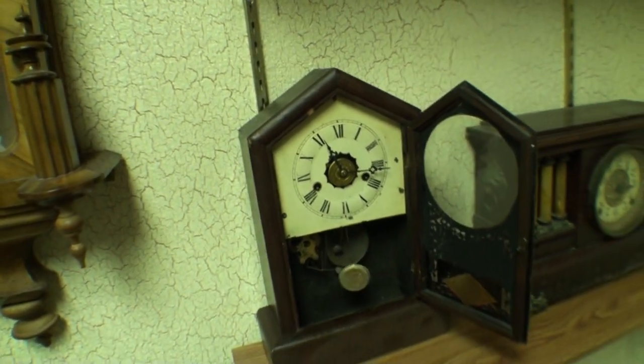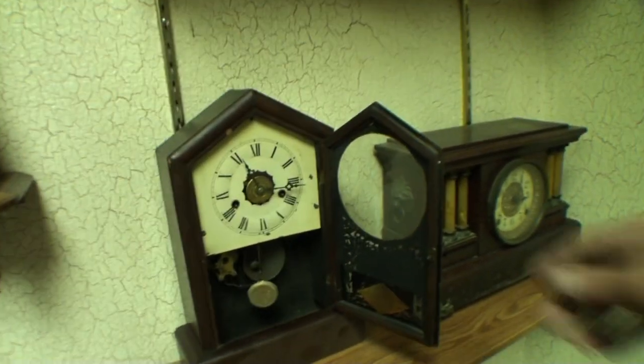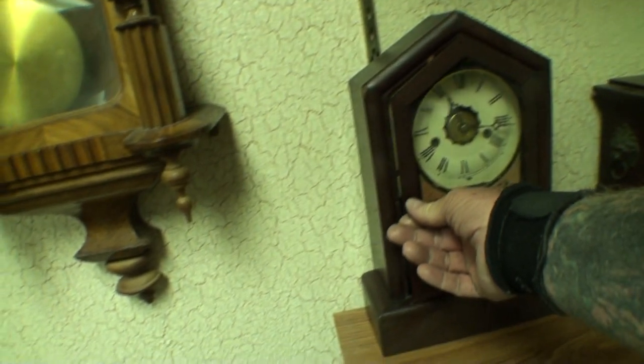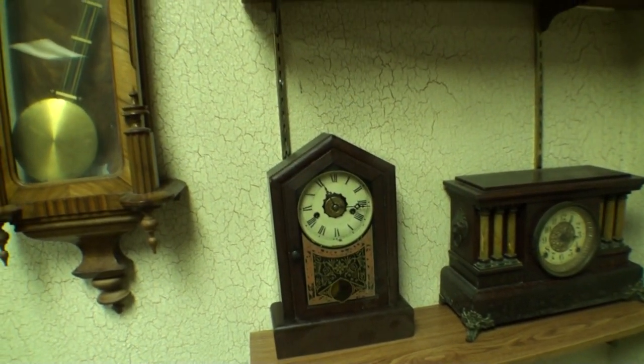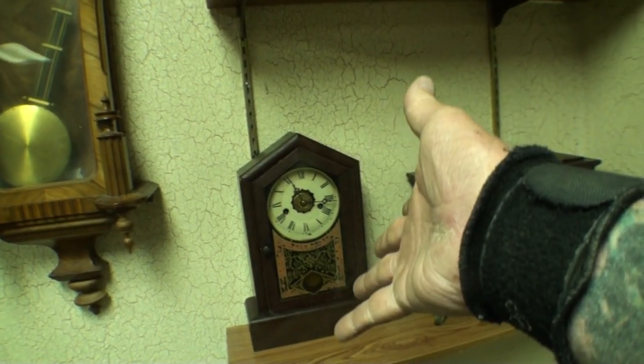Okay, we picked this clock up. I picked this clock up, I believe, for $50, and I think it was a good buy. But let me go ahead and explain.